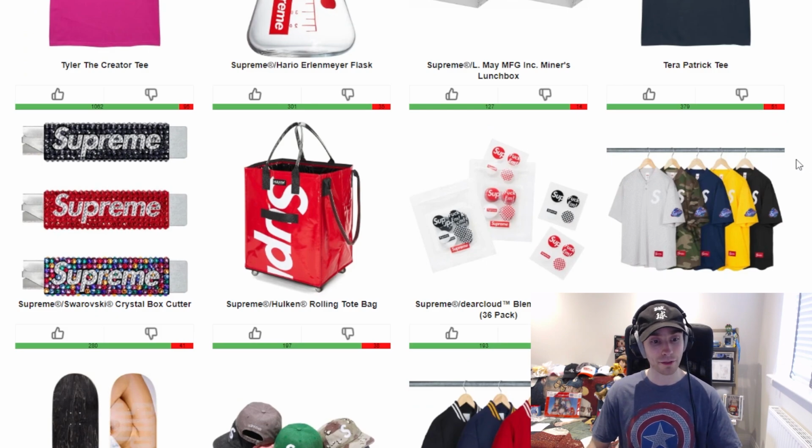From there, we have the Swarovski crystal box cutter. I don't know how this is going to go down. It would depend on the retail, I suppose. But if it's less than like $50, and I'm probably really lowballing that, I expect it to sell out realistically. Obviously we're not going to get it in the EU.